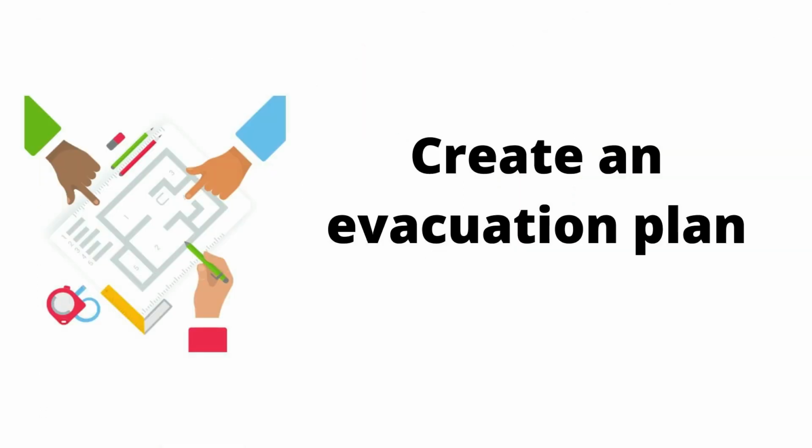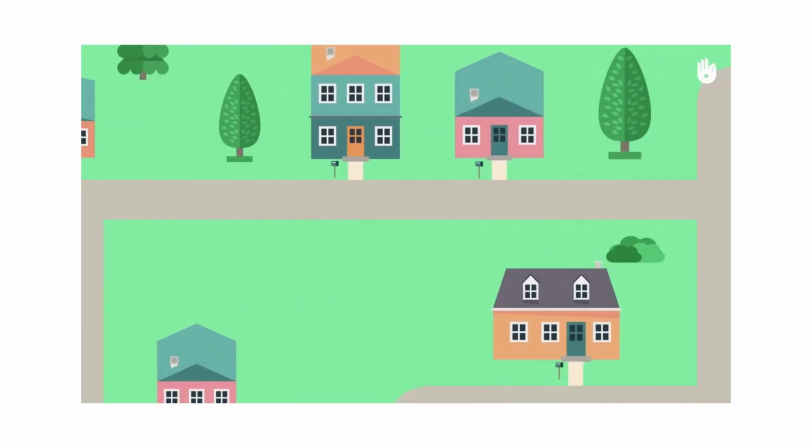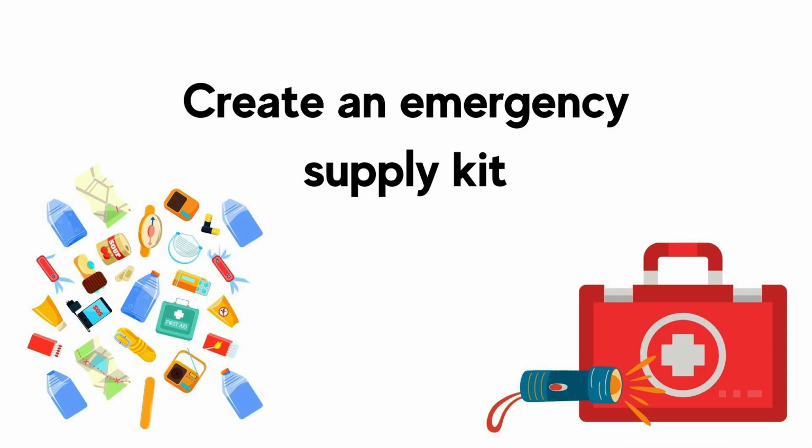Second, create an evacuation plan. Discuss a home evacuation plan with your family. If an earthquake happens, you and your loved ones may need to evacuate a damaged area afterward. Plan a second way to exit from each room or area if possible. By planning and practicing for evacuation, you will be better prepared to respond appropriately and efficiently to signs of danger or to directions by civil authorities.